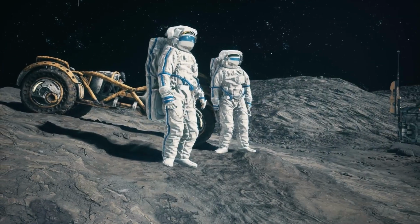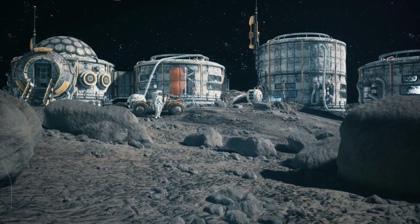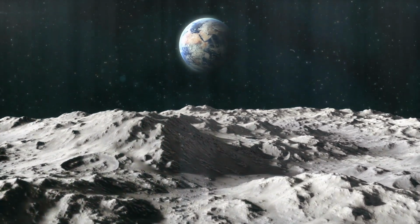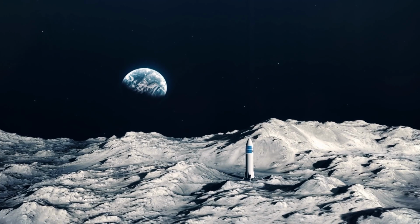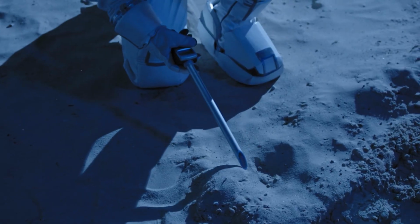With projects like NASA's Artemis program aiming to land humans on the Moon this year, the idea of a lunar base is not far-fetched. Such a base could utilize the Moon's resources, like water ice, to support life and potentially fuel rockets using hydrogen and oxygen derived from the lunar regolith.